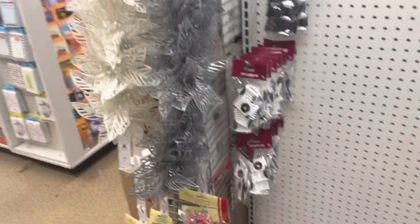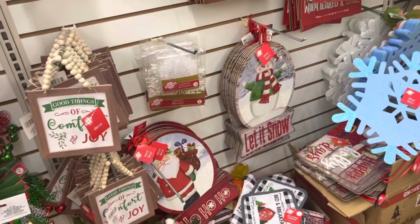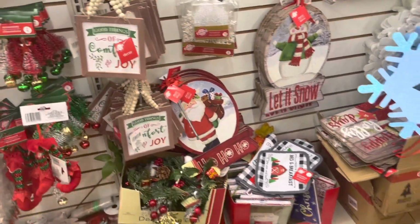So this is about all that this location has. So make sure that you guys check out the Dollar Tree in your area. That way you can get a lot of Christmas items that look really good but on a budget.